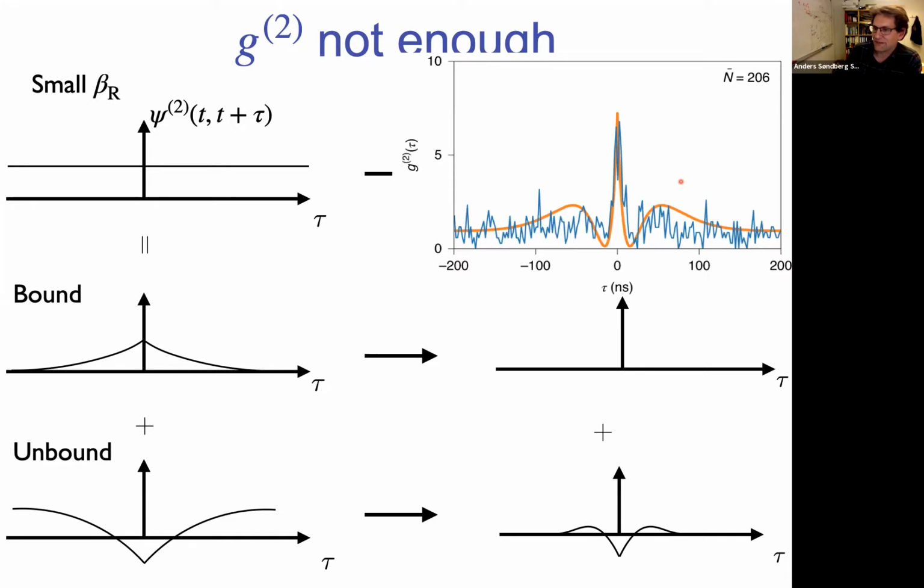So in this experiment we actually see two photons coming out at the same time, but there is absolutely no bound state in it. So we cannot just rely on seeing G2, and G2 being big is not the same as seeing the bound state. So what we wanted to do is try to see some useful signature.